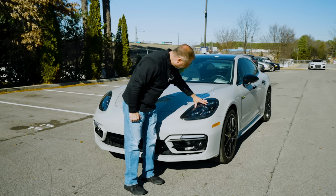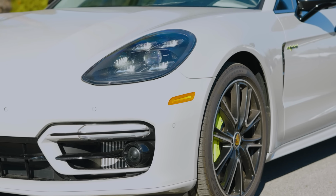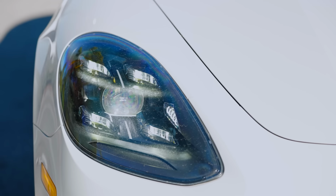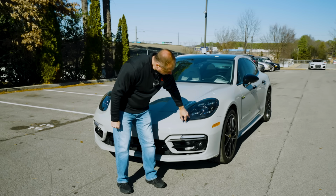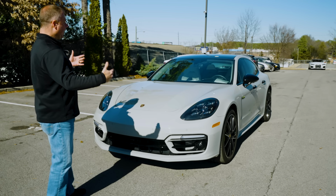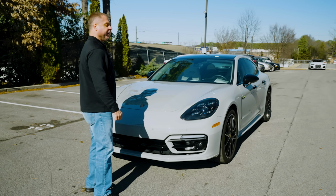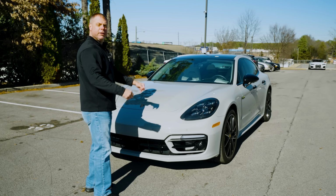Coming over here to the headlamps, these are the Matrix Quad LED headlamps, and these are in black. It's a pretty expensive upgrade on this model. These things are sharp as hell. Coming down here, you got your fog lamps here. And overall, it's just a really good looking vehicle on the front. It's got a wide base, and I just think it's impressive looking. All right, let's go around and check out the side.